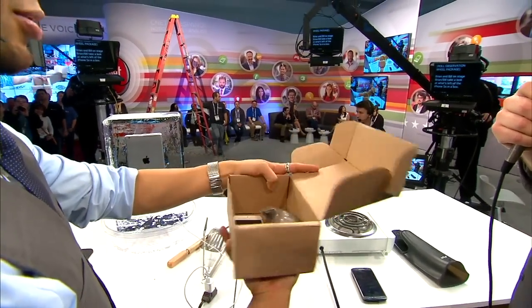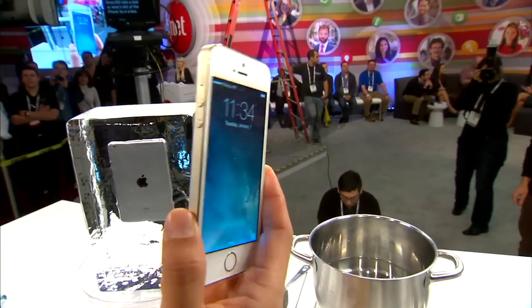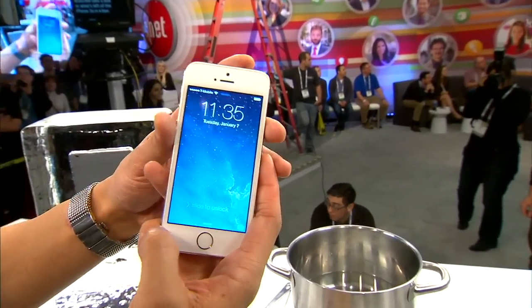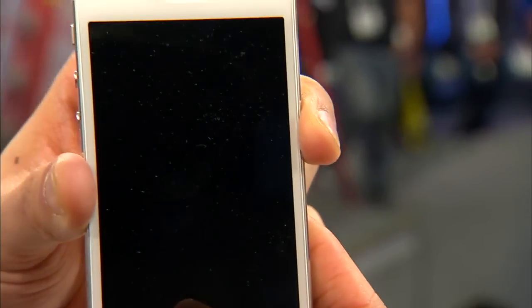I see tape, and wow, I see iPhone 5S. Look at that. What do you think of the screen? Look at that. The only thing that you can see here, guys, is if you turn the screen off and on, there's a couple artifacts right there. You guys saw that? That's about it. Wow. So I'm going to hold on to this.